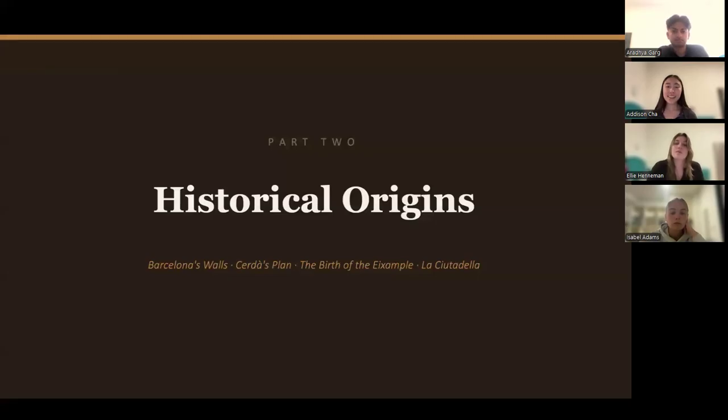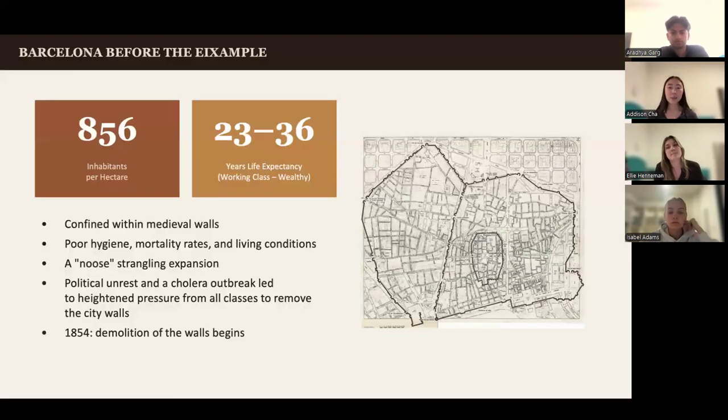Great. Now that Ellie has discussed these neighborhoods' current state and recent transformation, I'll address their origin. Prior to the Eixample's origination, Barcelona was confined within medieval walls, which became a major problem. Barcelona had industrialized very quickly, and the population was very dense, with over 800 inhabitants per hectare inside a small area. Living conditions were poor, hygiene was limited, and mortality rates were very high. And life expectancy was only about 36 years for the wealthy and just 23 years for the working class.